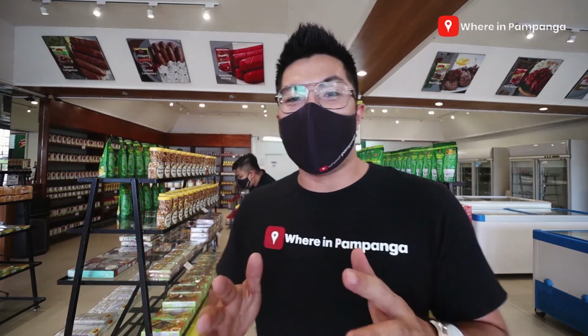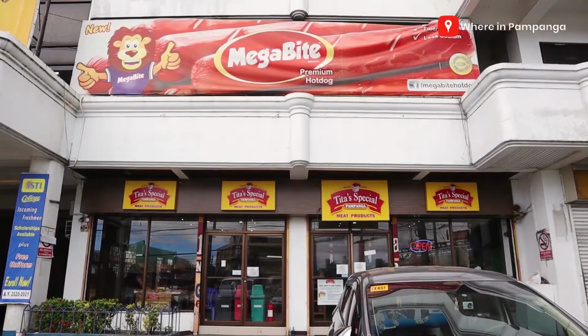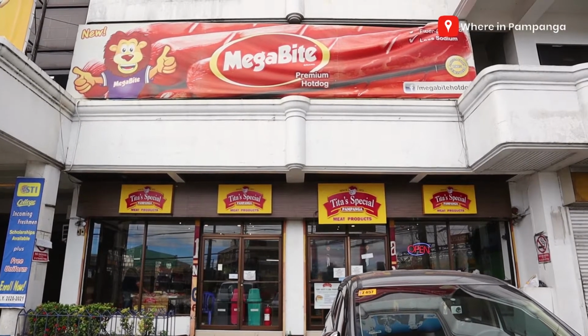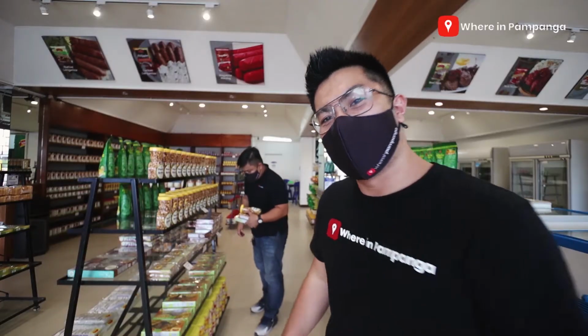Tita's Special is located dito sa Tita's Commercial Building along Jose Abad Santos Road. So dito is yung main branch nila. At the same time, dito rin nagbebenta sila ng mga pasalubong. So, tara!